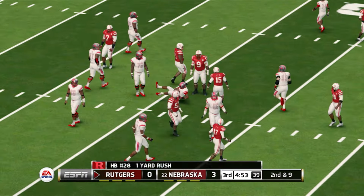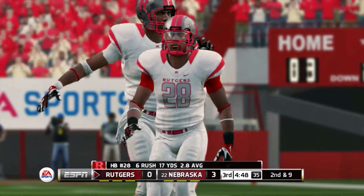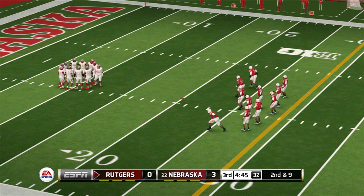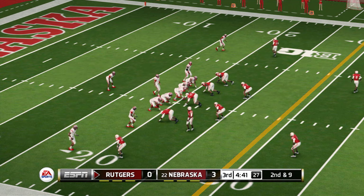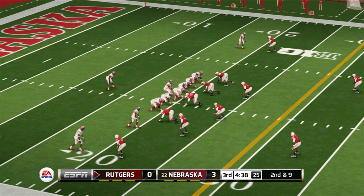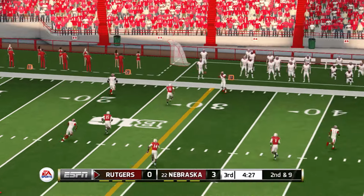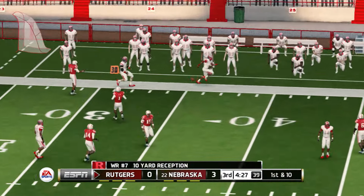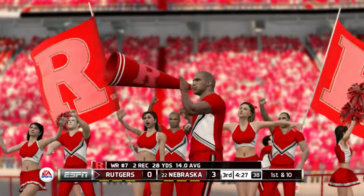He fights forward to about the 20. It's second and nine. Ball on the 20. Red 2, green 15. Motion, motion, motion. Looks to his receiver, first down. It's caught, first down, and he's out of bounds.